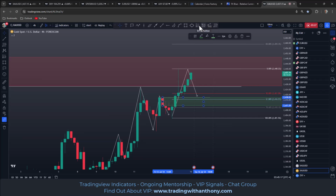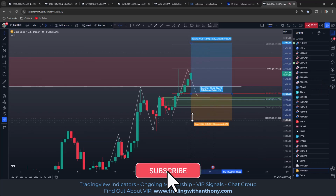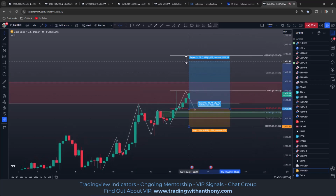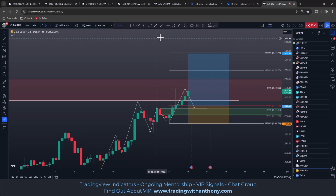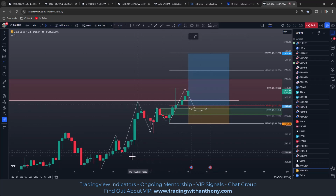Now, there's two ways we could jump in. We could speculate with a limit buy, something like that, though there's always higher risk involved. Or you can sit and watch it into the London Open or the New York Open and see if we get the pullback, and then just wait for the rotation on the lower time frame, if you're in front of the charts. Otherwise, speculate with a limit buy.